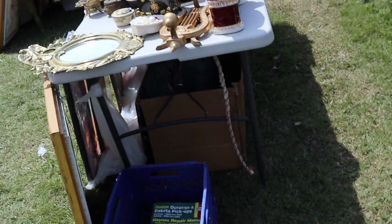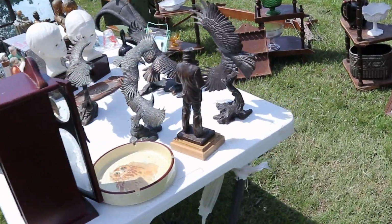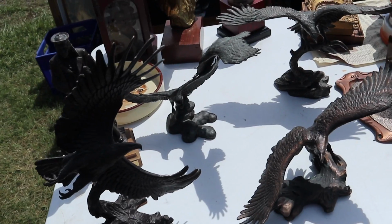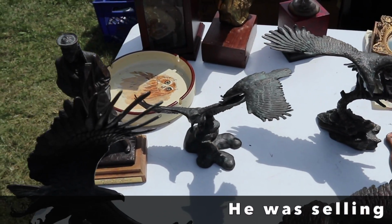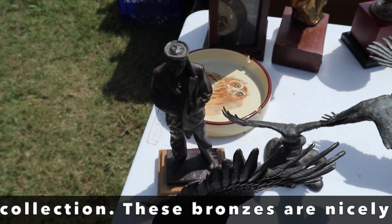Remember what time it is as well. And he's got some bronzes of eagles and things here. These are pretty cool. Really, all this up here? Neat. The Lone Sailor Monument from Washington, D.C.